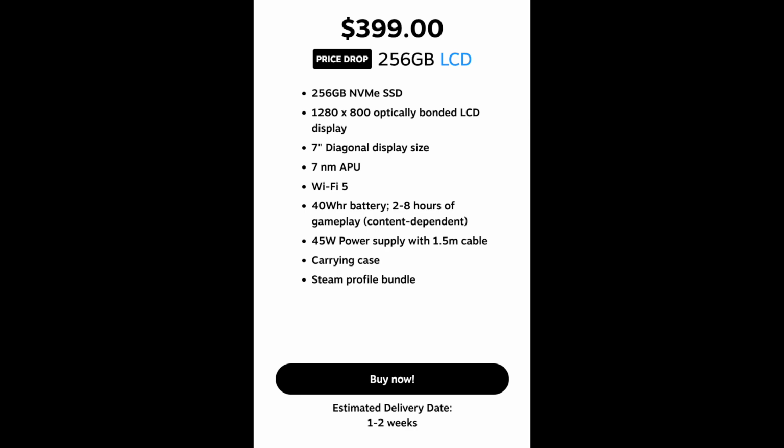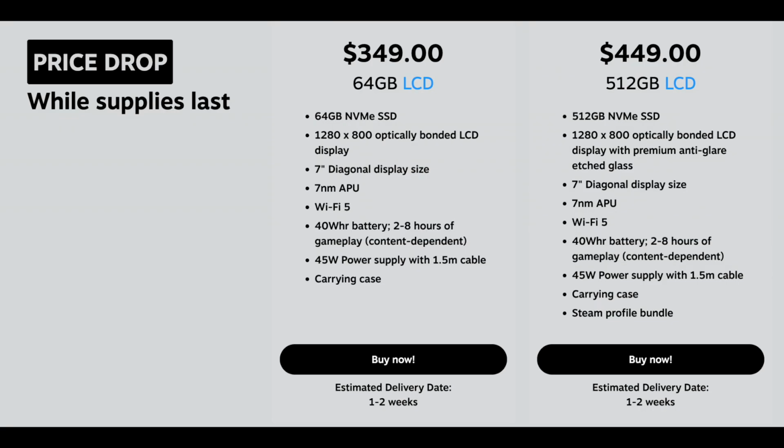Now, speaking of the original model, it too will continue to be available in its 256GB configuration and is getting a price drop to $399 should you be in the market for a Steam Deck and want to save a little cash. Meanwhile, the 64 and 512GB models have also seen price drops to $349 and $449 respectively, but these guys are officially being phased out, so if one of these is your preference, get them while you still can.